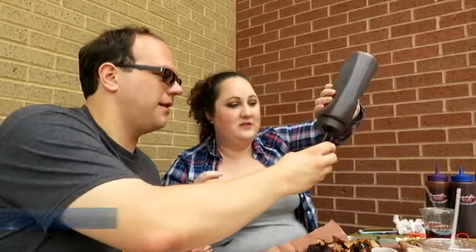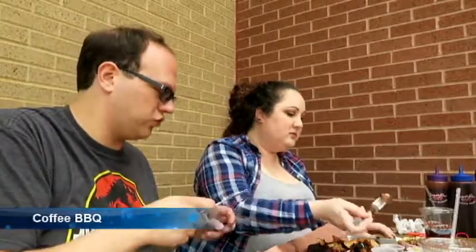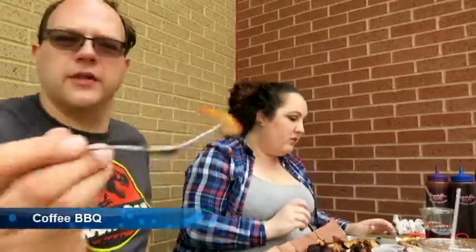And last one we have their coffee barbecue sauce, which neither of us mind coffee, so. And if I remember correctly, the coffee flavor isn't strong in this either. Look at that, you see bits of coffee on there. It's good. That is a sweeter sauce. It's sweet. You can definitely taste coffee. It's not like having an espresso shot though. But the coffee definitely is a good addition to the overall flavor.